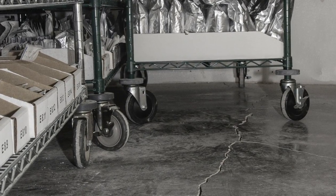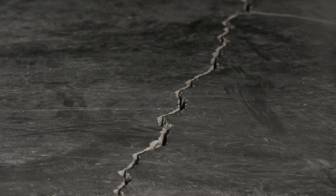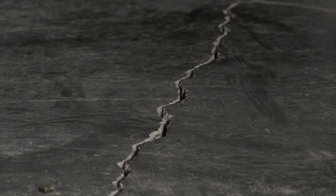Our seed vault is a giant refrigerator that maintains sub-zero temperatures for optimal long-term seed storage. Over time, the ground has gotten so cold that we've had a buildup of ice underneath the floor. That ice eventually heaved our floor, causing a huge crack in our vault. The crack doesn't pose an immediate threat.